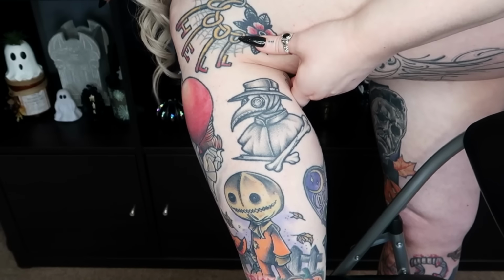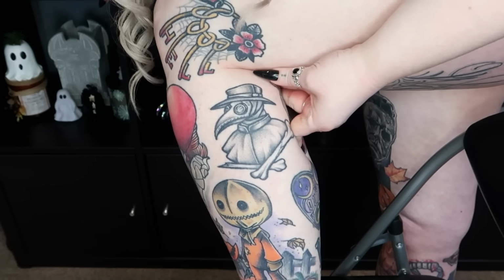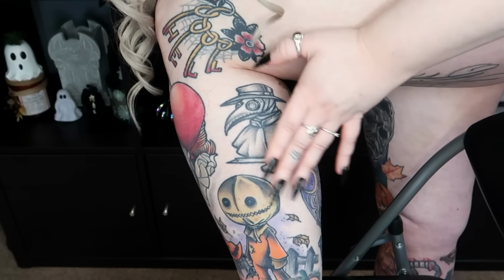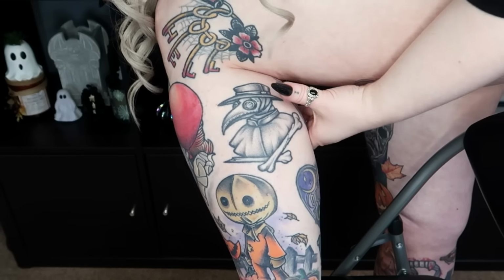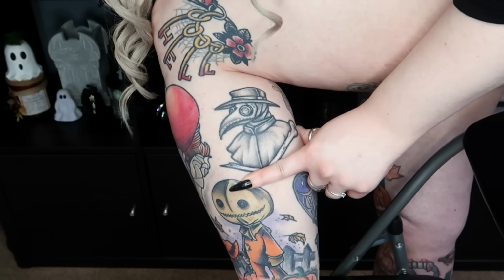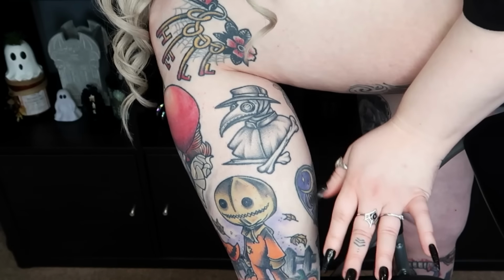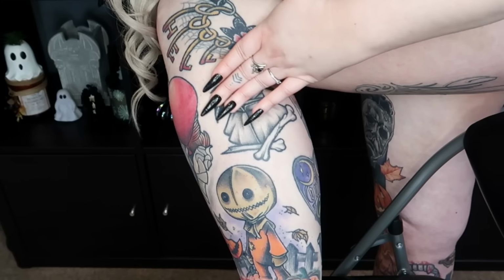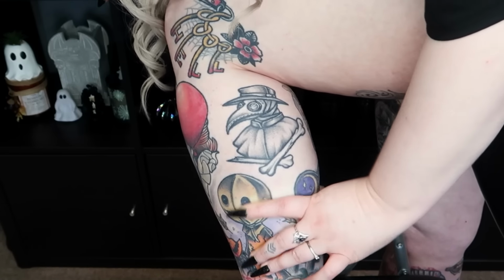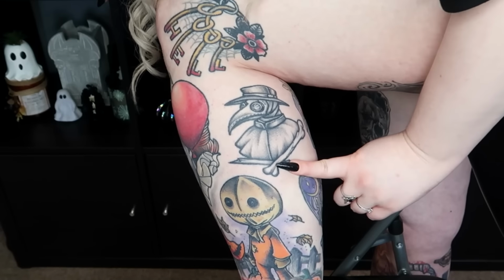Then we have one of my favourite tattoos here, which is this Plague Doctor with little bones underneath him. I just think it fits this gap that I had so well. It's done so well. The shading on it and everything is amazing. It stayed in perfectly. It's years old now and it still looks literally like when I first got it. So that is one of my favourite ones, I would say.